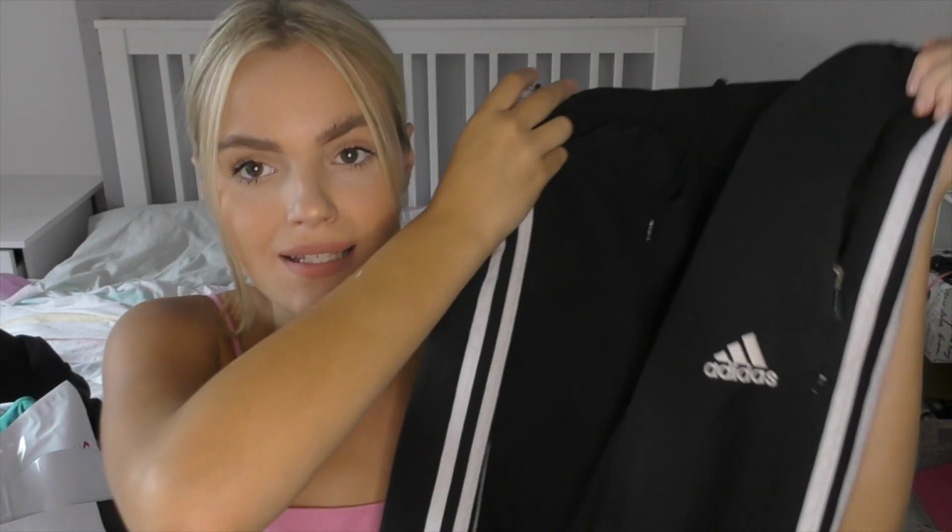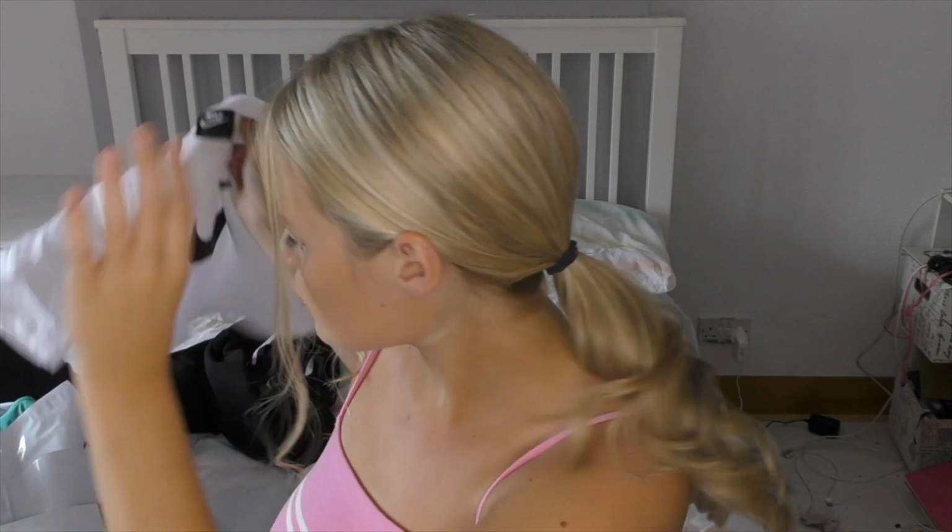So it's now a bit later in the day. Some things have sold already, but I need to bag some things up ready to send off. I sold these little Adidas joggers. I sold this little Nike top. I've got a few other things, some joggers. This old Chicago top that I got from Pretty Little Thing, which I don't really wear anymore. So I've got some things to bag up.